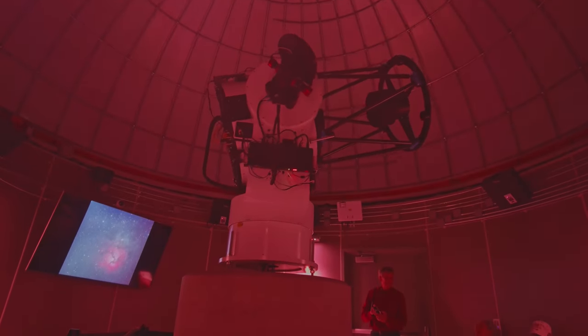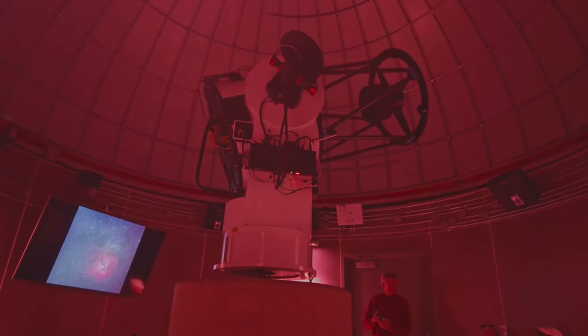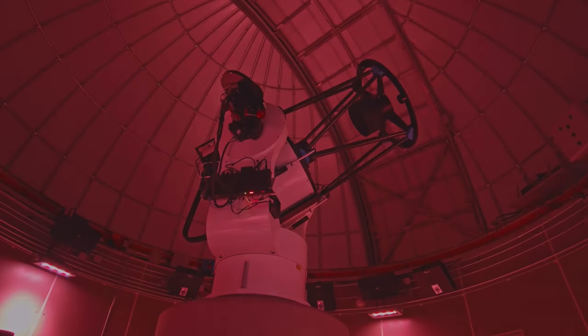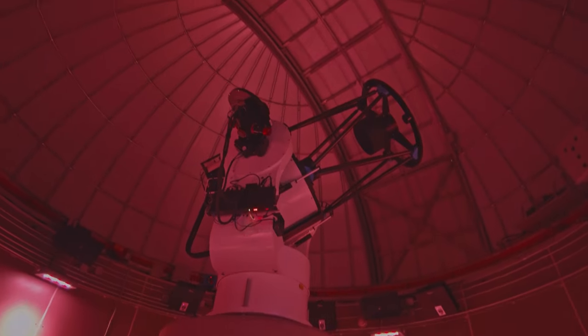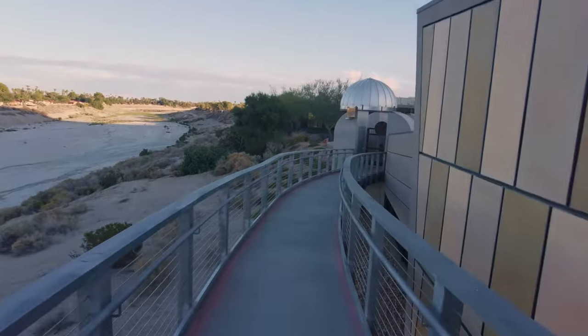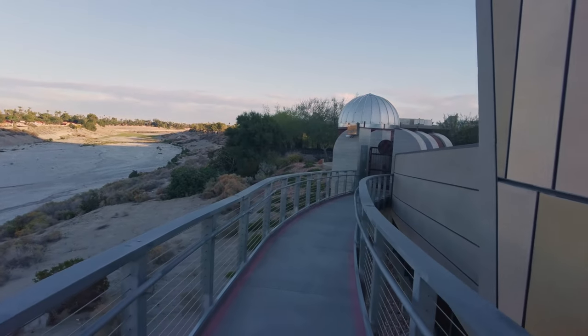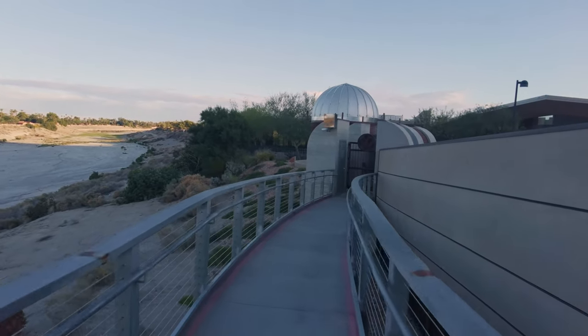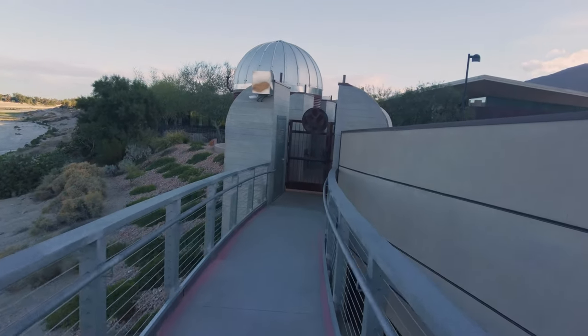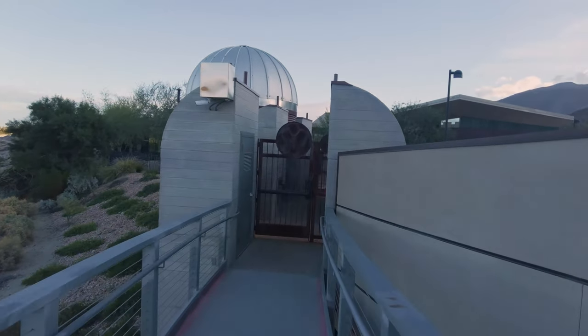While not officially a dark sky community, Rancho Mirage has enough protection from light pollution to make it suitable for stargazing. And there are nighttime stargazing events open to the public as well. Unfortunately, I had to leave the tour early to make sure that I got to my next stop in time for sunset. That video will probably be out in a couple of weeks.